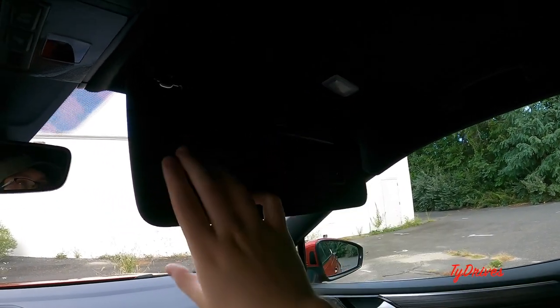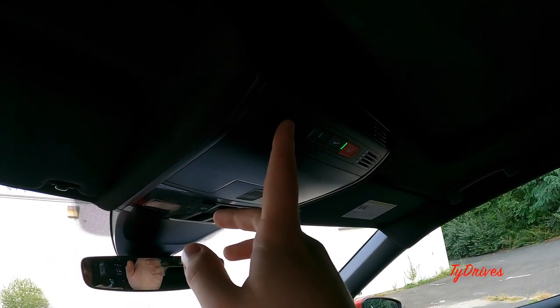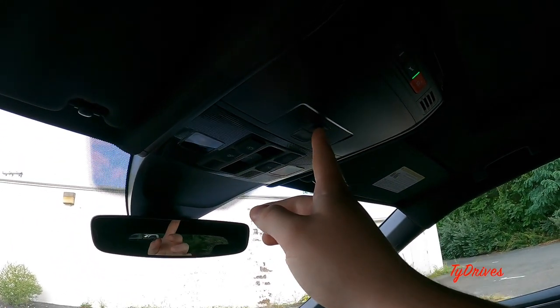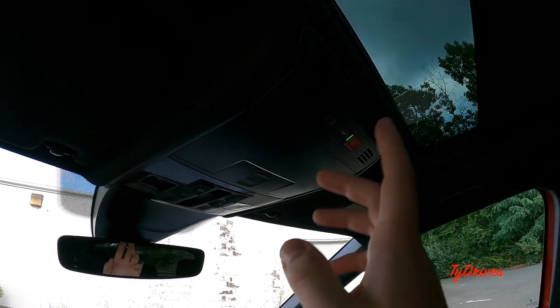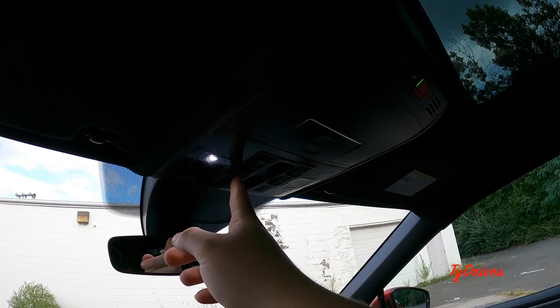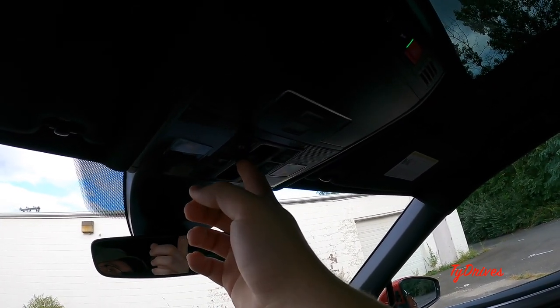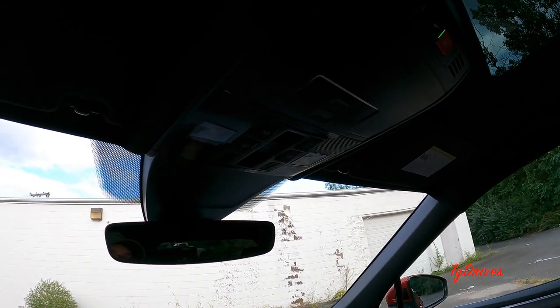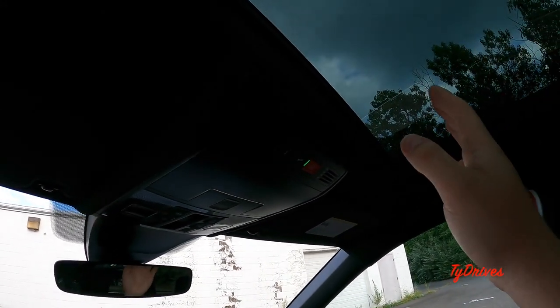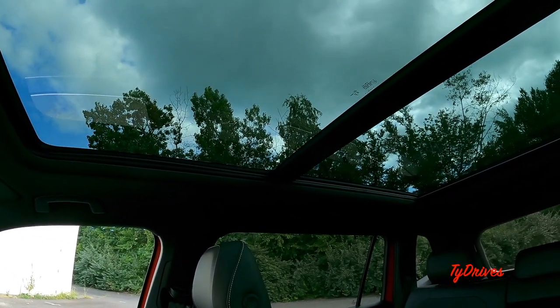Taking a look up top, we have our visors with the mirror light and card holder. We have some SOS and informational buttons up top here. We have our button to open up the sunshade, which I will show you when it's open. We have all of our lighting controls up here too with all the LED buttons. Then we also have this one here to slide back and forth, which will open the front portion of the sunroof, the glass portion, I should say. That'll either tilt or slide.